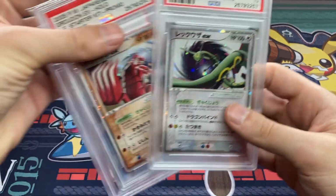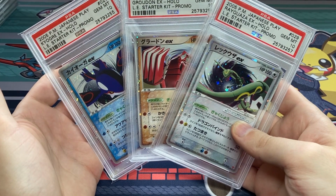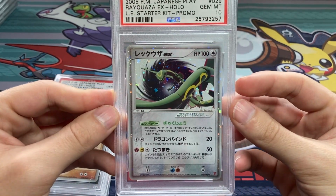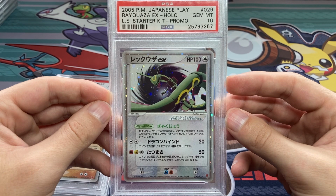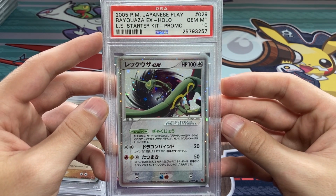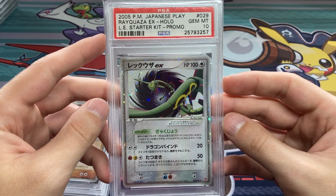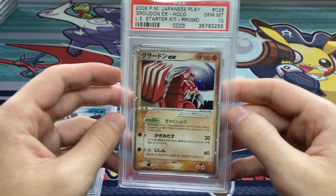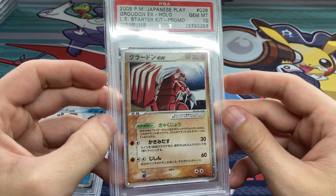More cards that kind of have to be shown off together. The limited edition starter kit Rayquaza, Groudon, Kyogre EXs. These are very hard to find. These ended up being tin promos in English, but again, these are play promos in Japanese. I'm not exactly sure, I mean, obviously you got it with the limited edition starter kit, but I don't really know exactly what that is or how that was released. But yeah, they're play promos, so obviously you had to be a Play Pokemon member to get that. I don't think it was a season subscription thing. But these are really, really nice.